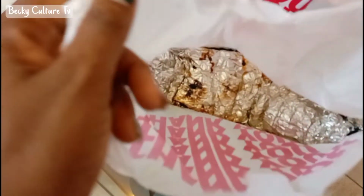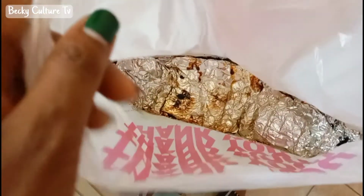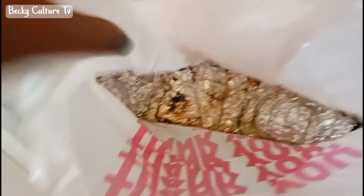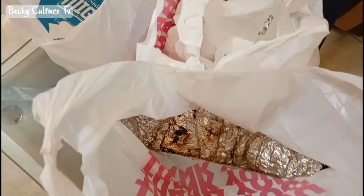We got grilled catfish, we got pizza. We're just going to use it for dinner tonight. So this is what we got, some pizza. Catfish. Guys, the smell is so nice. This thing is smelling.